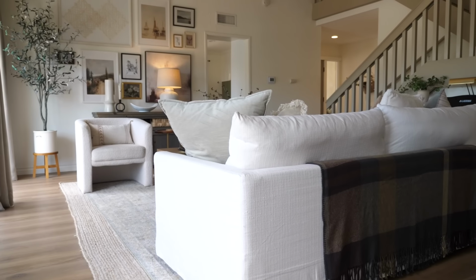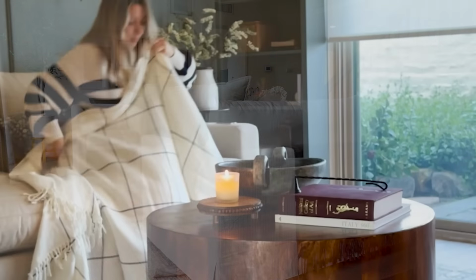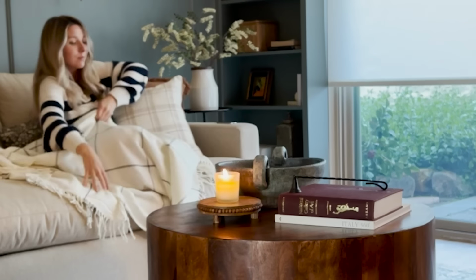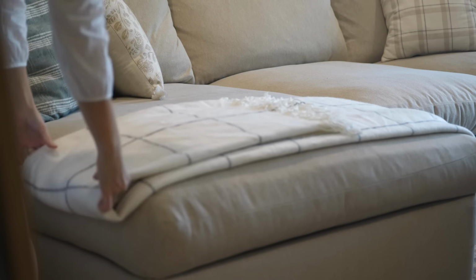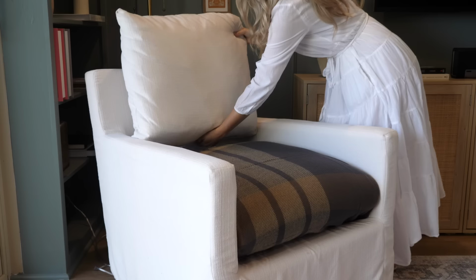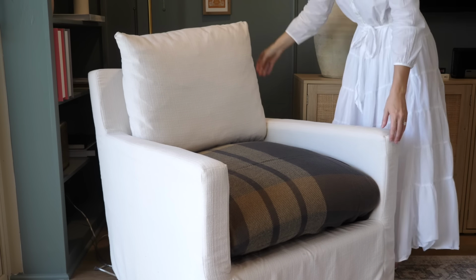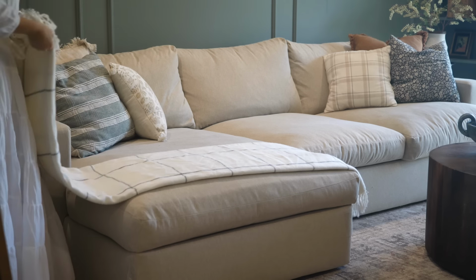Now, I'd say an essential piece of decor that every home needs is a throw blanket or multiple throw blankets. They are more than just for cuddling up on your couch. I of course love to use them for that, but they're the easiest thing to style with around your space. You can style throw blankets in so many different ways to create different looks and add different kinds of texture and pattern and color. If you have a chaise sectional, always add that throw blanket to the end where your feet go. That really helps finish off your sofa and makes it look designer.